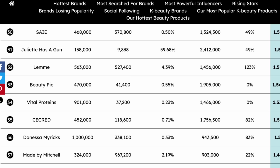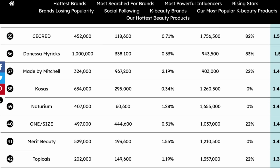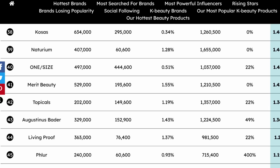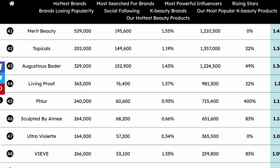Then we had Danessa Myricks at 36, Made by Mitchell. Oh, Naturium, they're a drugstore skincare brand as well. I'm surprised they weren't higher up. One Size was number 40. And then the last 10, we had Merit Beauty, Topicals, Augustinus Bader. I'm not familiar with that brand either. Living Proof, Fleur. Fleur is another one I thought would be much higher on the list. Sculpted by Aimee, Ultra Violette, Vive, Hello Sunday, and Sunday Body.